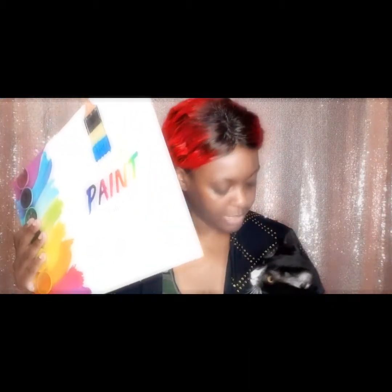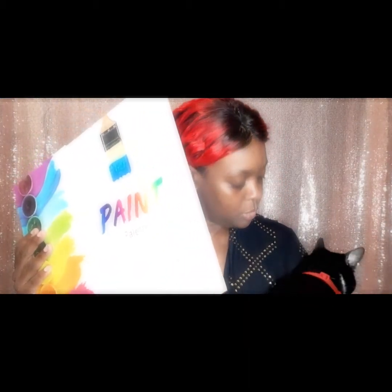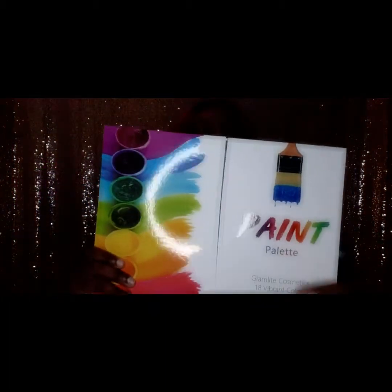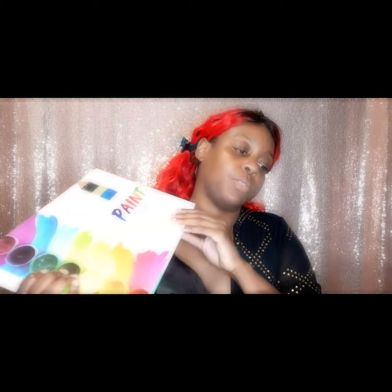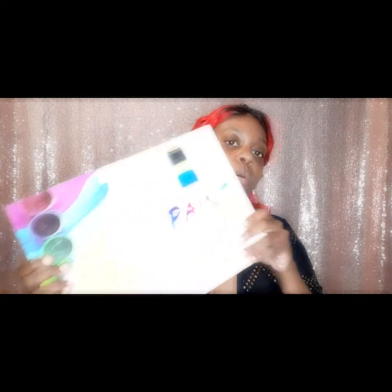So today we're going to get into, are you excited to get into this too? No, you just want to be held. We're going to get into the Glamlite Paint palette. Now this is, I believe, the owner, she's Latina. So this is a minority owned company. Rocky, this is not gonna work with you trying to walk across my lap.